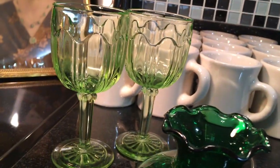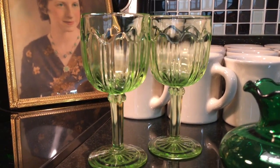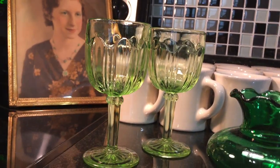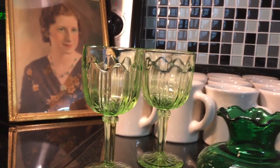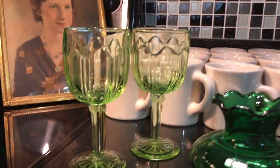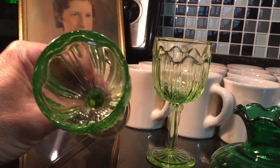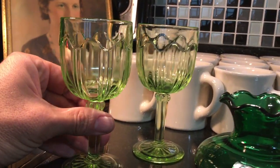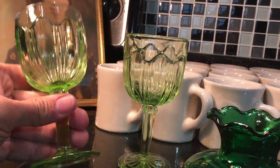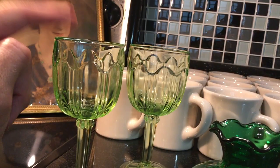These are called Colonial Knife and Fork. It's depression glass, made by the Hocking Glass Company before they became Anchor Hocking, and these were produced from 1934 to 38, right in the mid-30s. It's a very popular pattern. Stemware is harder to find than some of the more common pieces. These would be small wine glasses, and they're probably going to be worth about 10 bucks each, so I'll see if I can get 20 bucks out of them. They were $1 each.